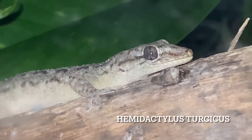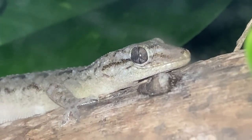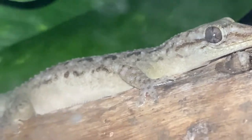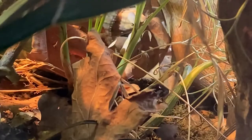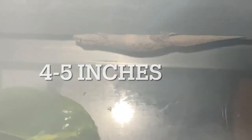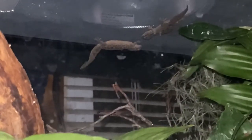Next, we got the Mediterranean house geckos. There's a pair in here now, but I think there's space for another female. As you'll see in a bit, they're the first species of reptiles to reproduce in the tank. This tail waving is a form of communication.